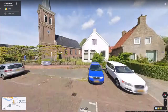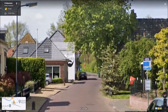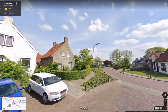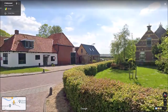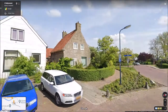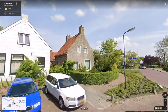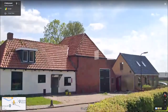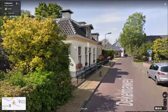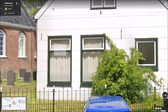Probably not a lot to point out. This is more of a generic Dutch village, to be honest. What to point out here again: a lot of brick or white color, not a lot of any other color. Brick church, red roofs. It's pretty rare to see black roofs in northern Netherlands. Really big windows as you can see around here.